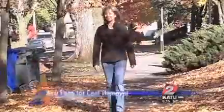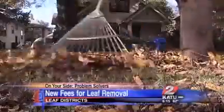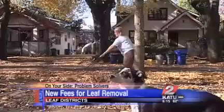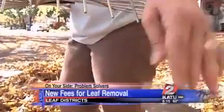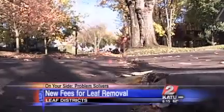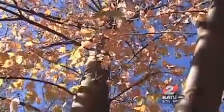Angela Plute lives in one of Portland's Leaf districts where folks are now being charged for removing leaves in the street, $15 to $30 a year. But Plute points out neighbors already pay their fair share to maintain the city-owned trees. For example, these elm trees, the homeowner just had an estimate recently that it would cost $1,600 to prune them. About every 3 years we inoculate them for Dutch elm disease, and that's about $150, $180 per tree.